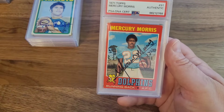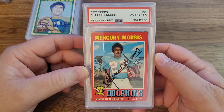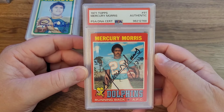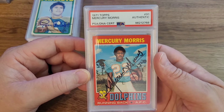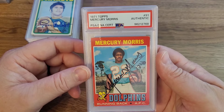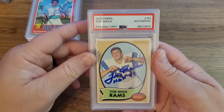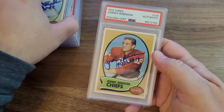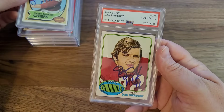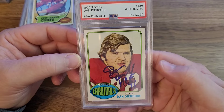Mr. Mercury Morris, part of the perfect Miami Dolphins team that went undefeated. Mr. Morris just passed away not that long ago, about a month ago, and he was a great signer for a long time. Quite a character. You should watch some of his interviews. He was a different guy, that's for sure. It's a gorgeous Dan Dierdorf signature. Perfect signature.